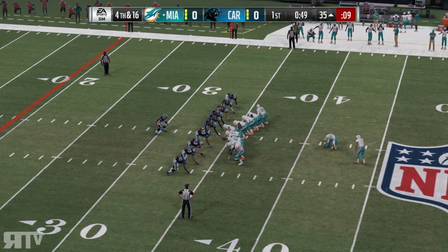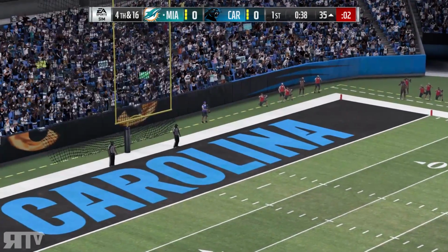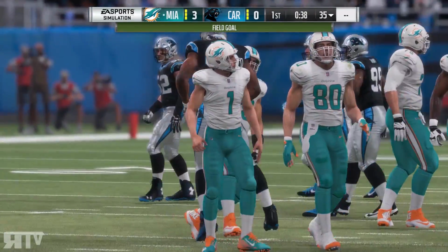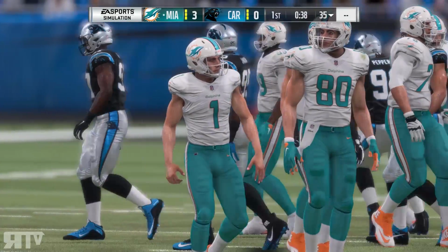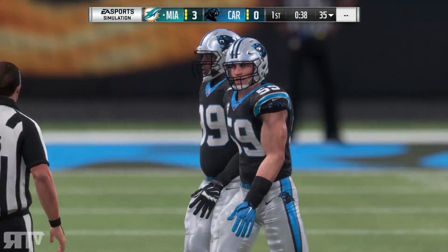Now Cody Parkey out to try the field goal. This will be kicked from the 42. It's a 52-yard attempt. And Parkey's kick is good. And the opening drive for the Dolphins yields 3. So they get 3. They were hoping for 6. An unlucky number 13 play drive.